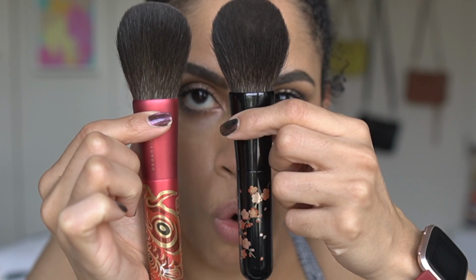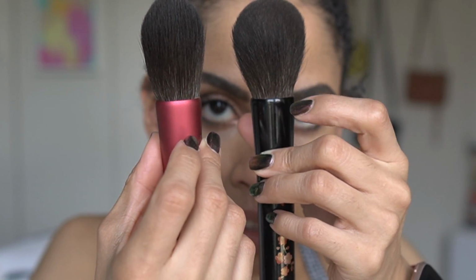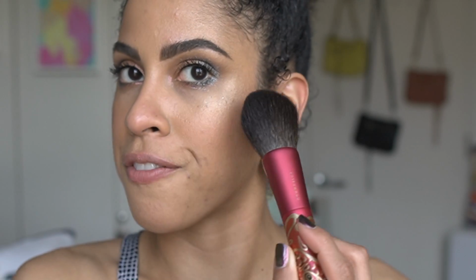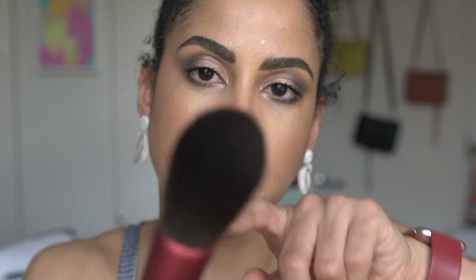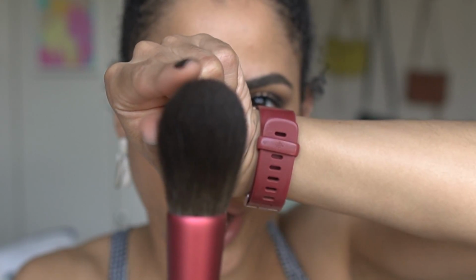They both have an oval ferrule, so they're not completely round, but I think this has a little more, this has a little less. But they definitely remind me of each other. This I feel is just ideal not only for powder but also for bronzer, because of the oval ferrule. You could even strike some highlighter here because it's slightly tapered, so you can place your highlighter right there, strike it right on the cheekbone, and you're good to go. Even though it's a powder brush, you know what I'm saying?